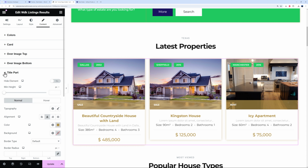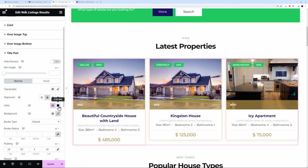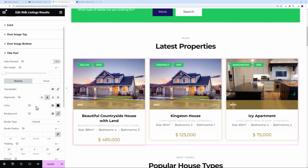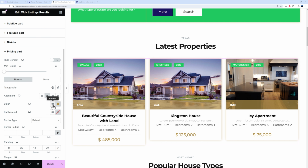So right here we have the title part. And again, this is golden. Change this to either primary, that's up to you, or perhaps the dark blue. Or you want to play it safe and just have it as a plain black as well, which I think is probably better in this case. And then the most important part of the listing here is the price, obviously. So let's close this. And then we have the price, so pricing part here. And there you go. So first we have the color, and then you can change the typography as well.